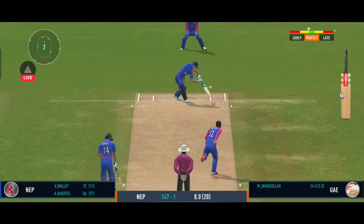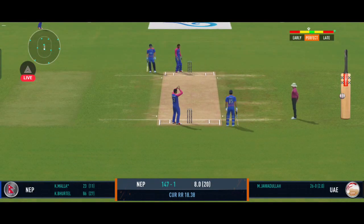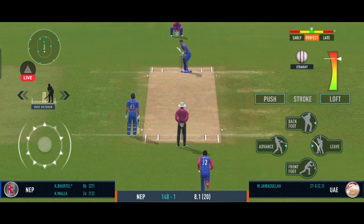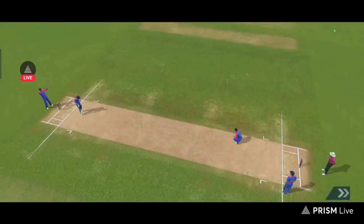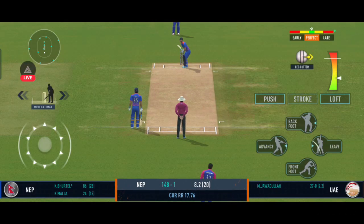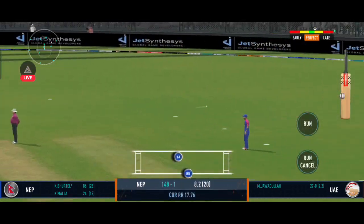Good shot for a single. He's very lucky to get away with that one. That's skillful bowling. That was a moral victory for the bowler. Turned away for a single.